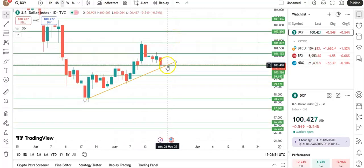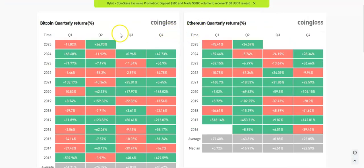Now, the dollar is actually getting a little bit of a bounce here. And it actually hit this little trend line and bounced off it. But it's also getting support here at the 100.386 mark. So keep that in mind, but it is a red candle today. Now, quarterly returns, Bitcoin has recovered all of what it lost in Q1. Ethereum, almost everything it lost in Q1, but it's not looking bad, guys. I'm actually kind of proud of Ethereum a little bit.